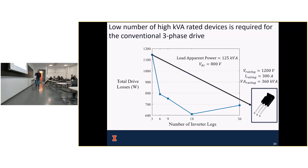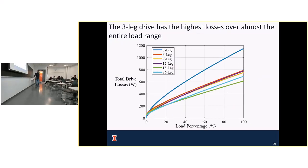So basically what we notice is the trend that you can decrease your losses when you go to a higher number of switching devices. But at the end of the day, the EV application doesn't always operate at the rated conditions, and in the previous graph we were only looking at the rated conditions. But here, what you see is that the losses for the 3-leg drive, which is the conventional 3-phase drive, are always higher than all other drives.